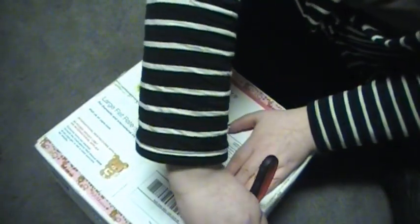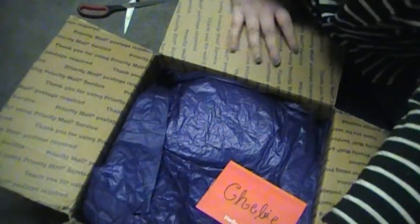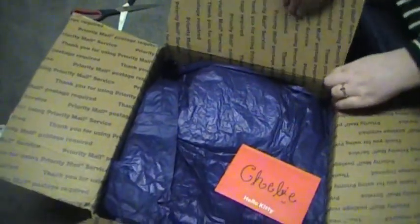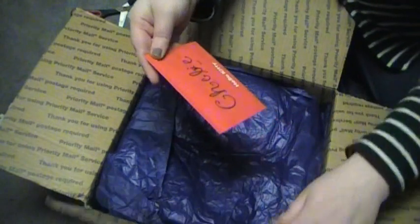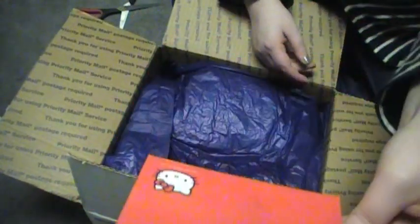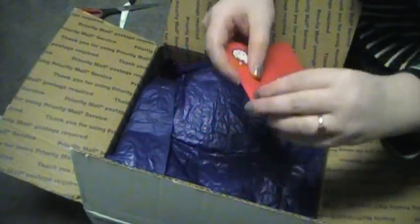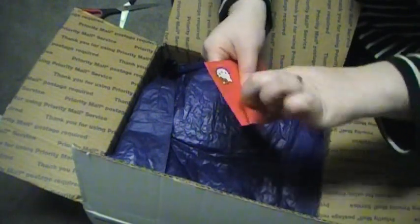Oh my goodness. Why is it taking me so long to open it? Ah, there we go. There's another sticker over here too. Cute. Stupid glare, but okay. Here we go. Sorry about that. It says Chelsea with Hello Kitty stationery. I don't want to ruin it. There we go. Bless you, Jack.